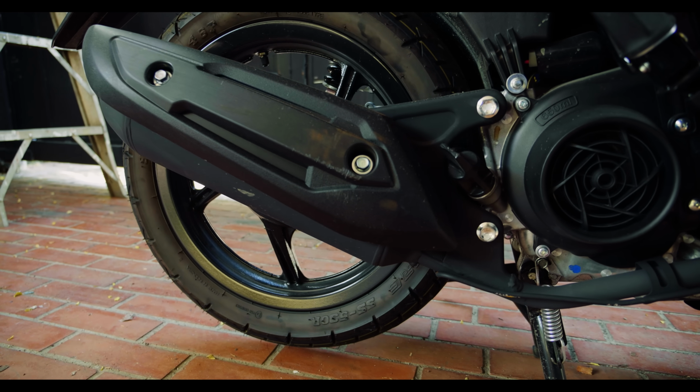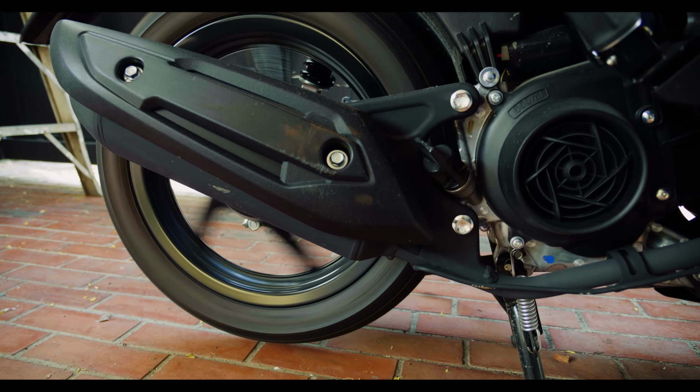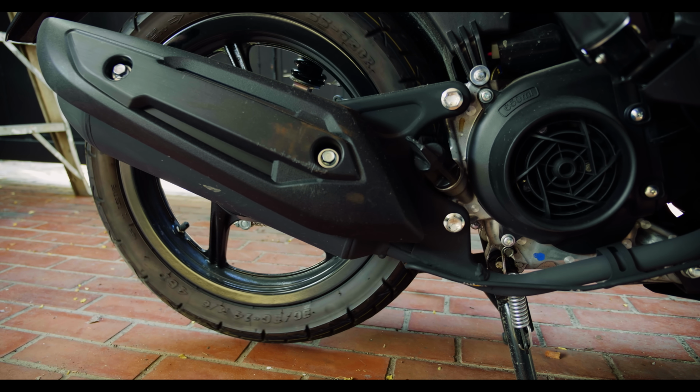This is how the Skydrive sounds. Yeah, it is quiet as scooters go.